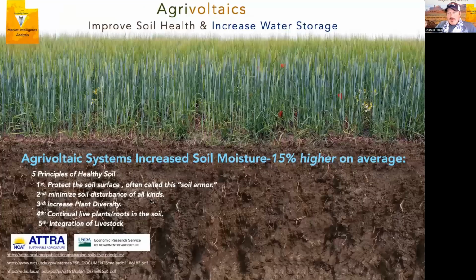So looking at the soil impacts and how agrivoltaic systems can improve soil health and increase water storage, and that number of 15% higher increase in soil moisture, I wanted to derive from ATTRA, which is a program from NCAT and the USDA, the 5 principles of healthy soil. First, we want to protect the soil surface, often called soil armor, minimize soil disturbances of all kind, and increase plant diversity. And a lot of this comes from the combination with regenerative agriculture, which is really trying to support soil health, continual live plants and roots in the soil, and the integration of livestock.